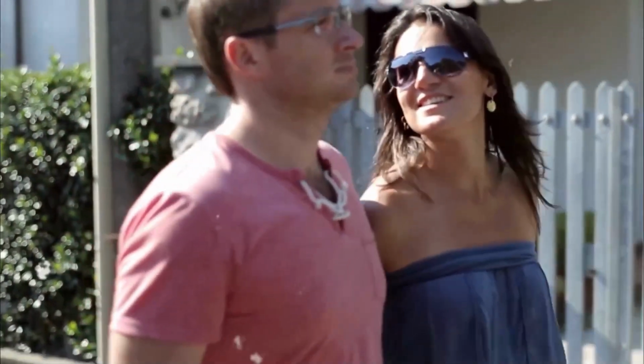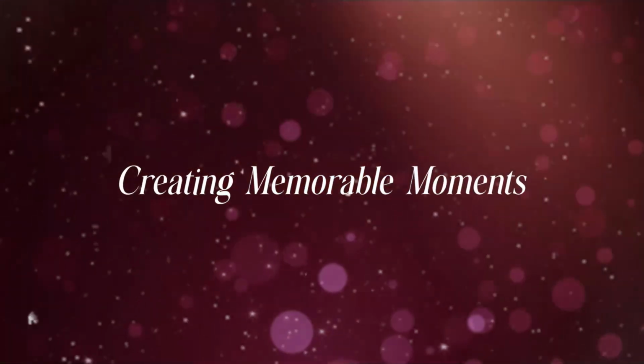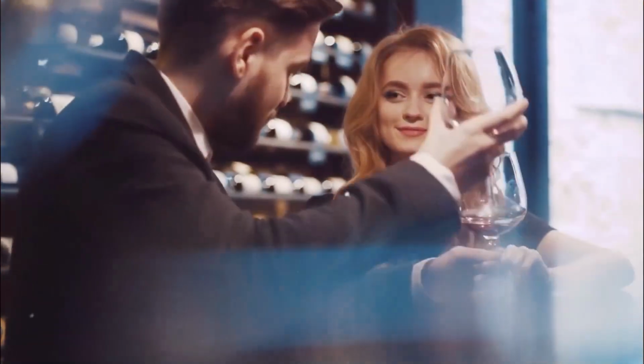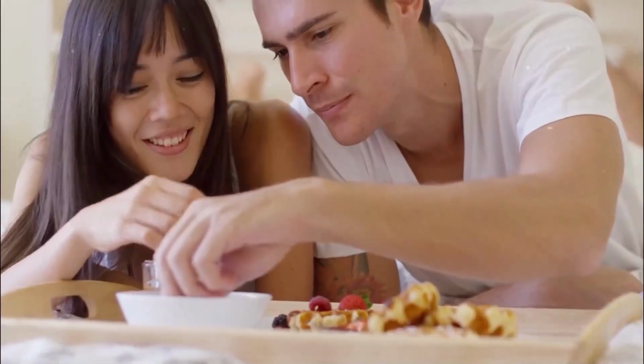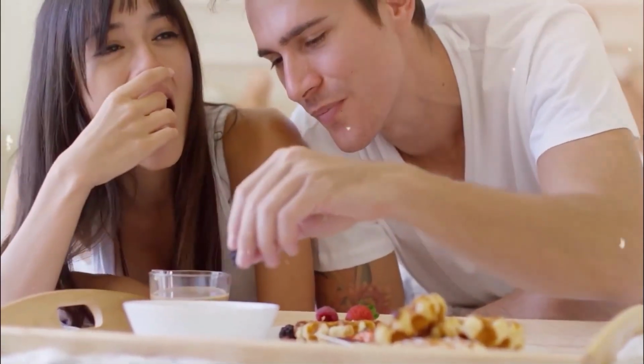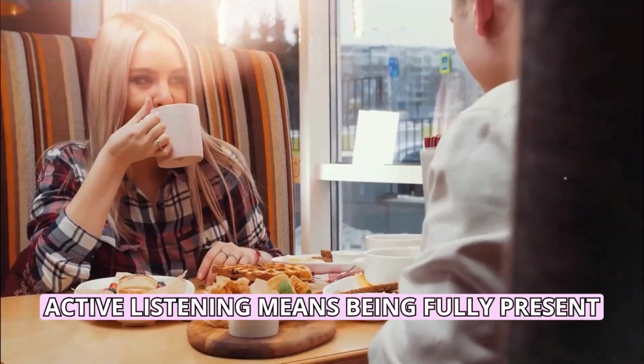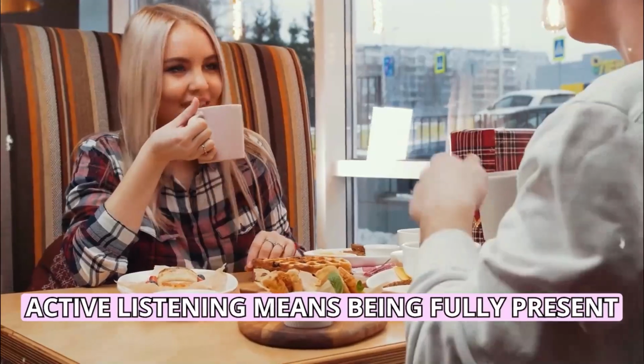But creating butterflies isn't just about conversation techniques. It's also about creating memorable moments. The most powerful way to give someone butterflies is to create moments that stand out from everyday life. This doesn't mean grand gestures. It's about small moments of unexpected connection. Remember something he mentioned in passing and bring it up later. If he talked about loving a particular book or movie, reference it in a future conversation.